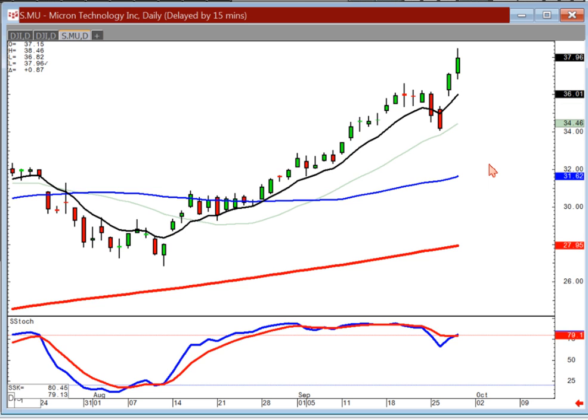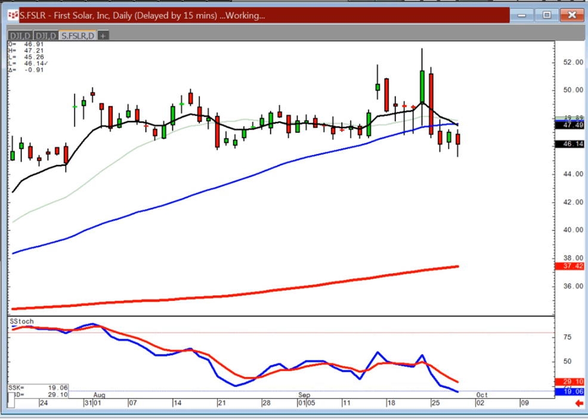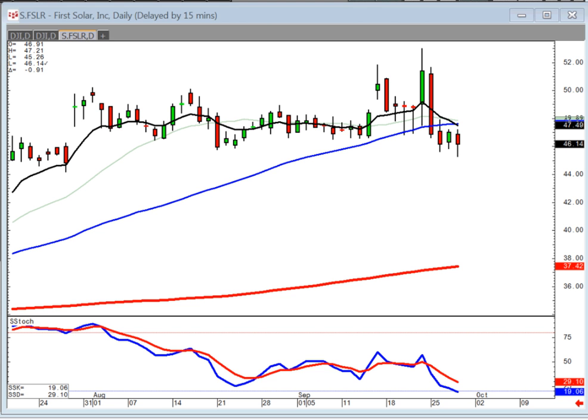Disney, nothing here. If you're going to do anything, you go short on weakness, but you can see there's really no direction to it. So if I was doing anything, I'd be short. And First Solar, nothing here either. If I was anything, I'd be short using the T-line as a stop.